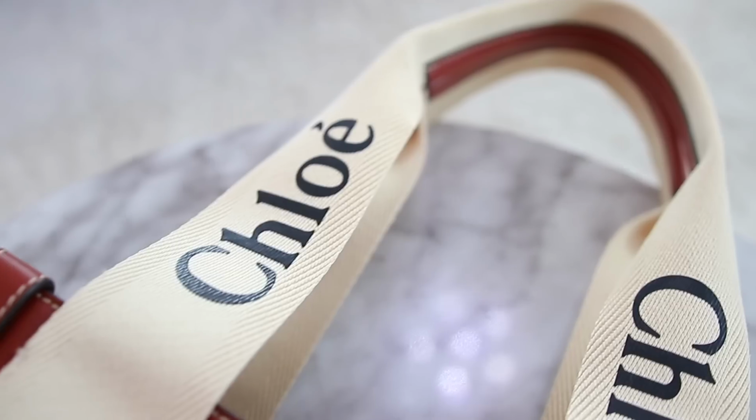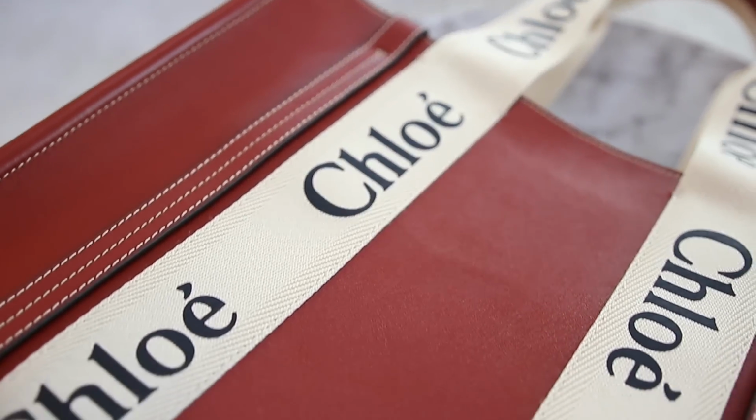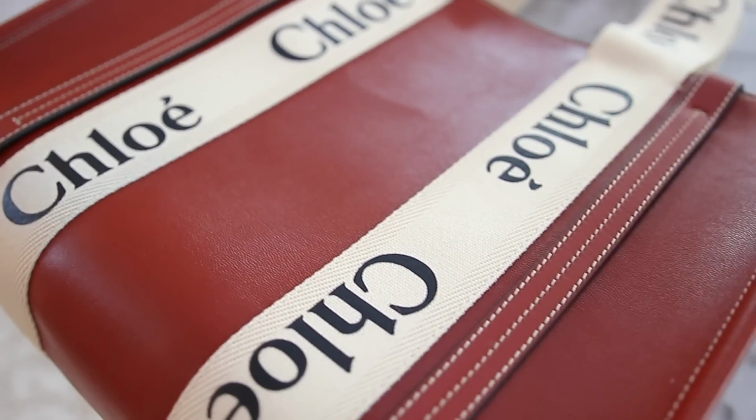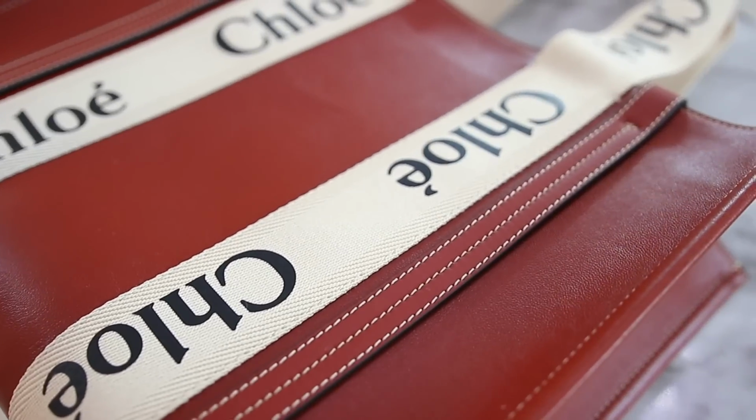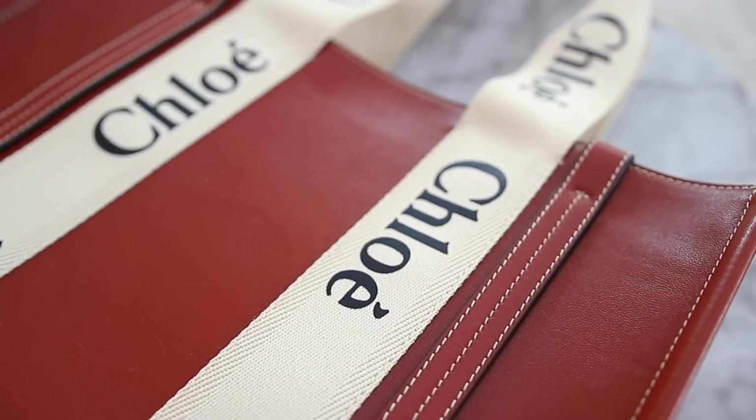So I'm just jumping around. The styling of this is amazing. I love the leather version. Definitely recommend that. It's a great tote bag. If you're a tote bag person, I think it's great. It fits over your shoulder so well. I just found myself not reaching for it as much, and you can probably guess why.